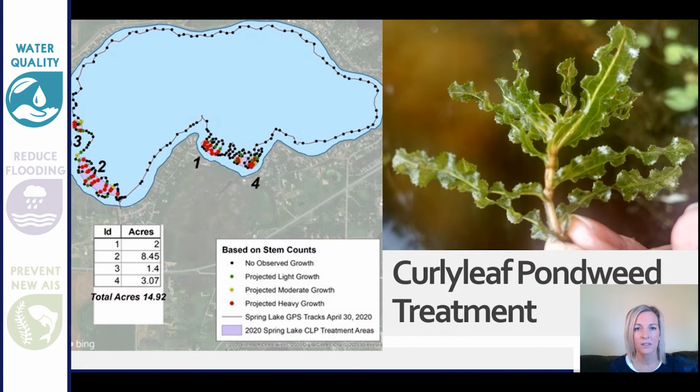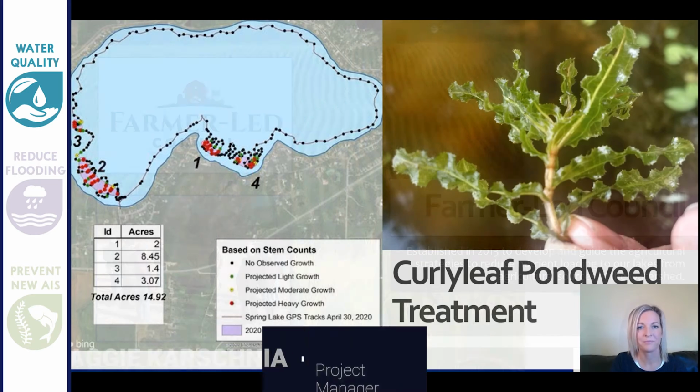So every year, the district hires a contractor to come and delineate the areas in the lake that they feel will grow to nuisance conditions. In 2020, we treated about 15 acres, as you can see in that map on the left, and we do anticipate probably the same areas and acreage will be done in 2021.